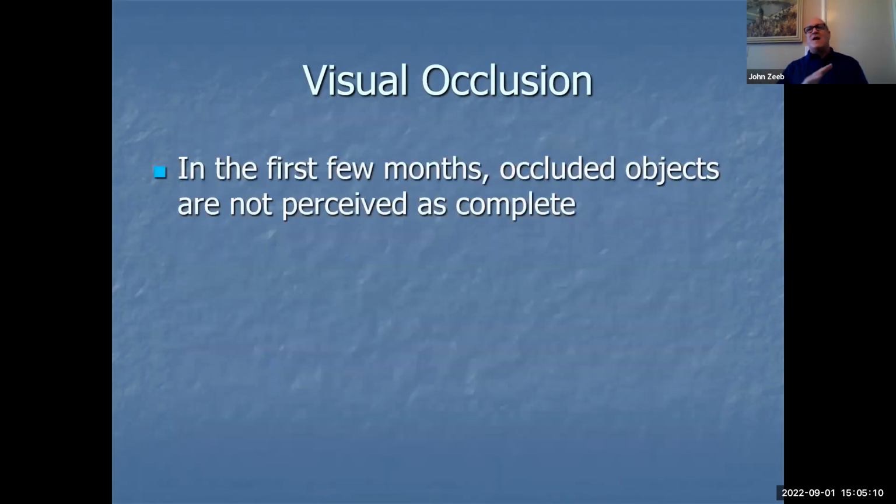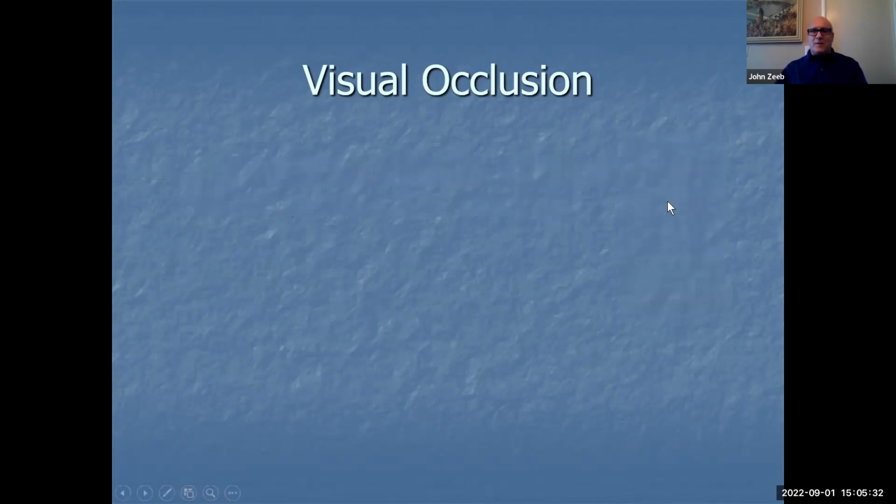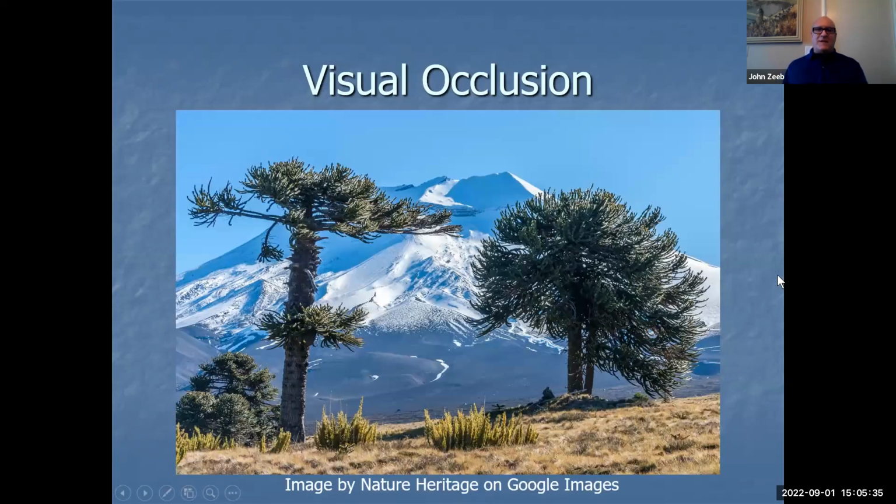Okay, so with infants, we're seeing some differences here, in the first few months is what we mean by that. In the first few months, occluded objects are not perceived as complete according to these studies. So in other words, when they're looking at something like that scene we showed before, we could even go back here. Rather than seeing a mountain behind the trees as we normally would, they're looking at all the different pictures individually. So they're not imagining that something's behind there. In other words, they're only able to see what's visible.